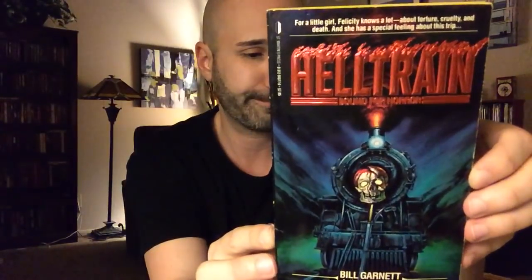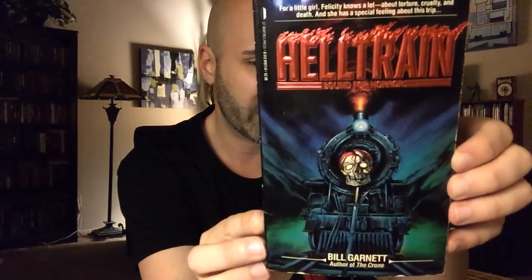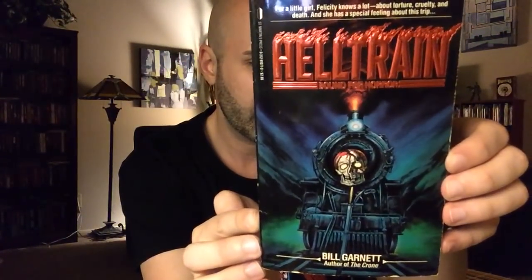Okay, next we've got Hell Train by Bill Garnett. This edition was published in 1988, though it looks like it was originally published in 1973. So it's going back a while. And I think their modus operandi was that sometimes they found these older pulp titles that were published in the early 80s or late 70s, and they just repackaged them in a sleek sort of 80s way.